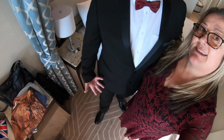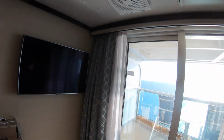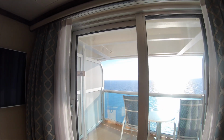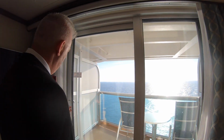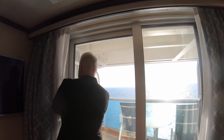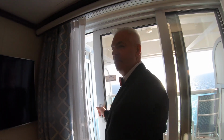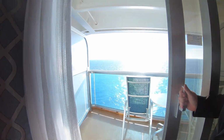Formal night tonight, and we are all dressed to impress. So we're off now to grab some food and to see what the evening brings. We are indeed. Yeah, but come and look at this panorama. Come and look at this. Am I opening the door and everything? We'd love to show you the view. I forgot to turn the handle. But look at this.